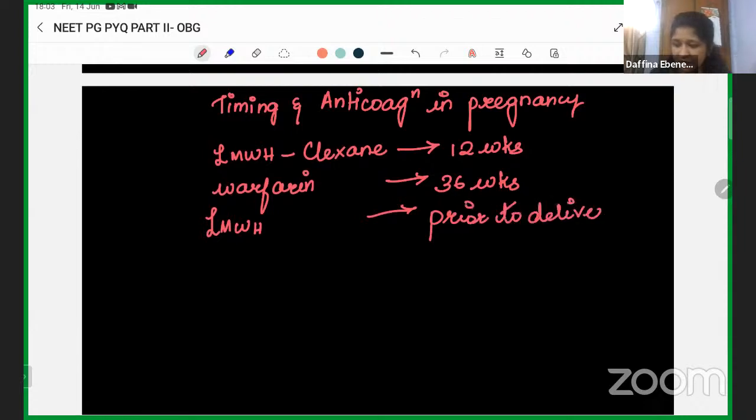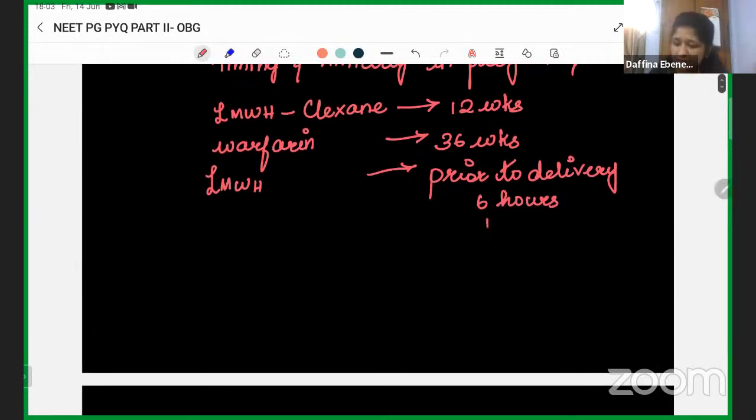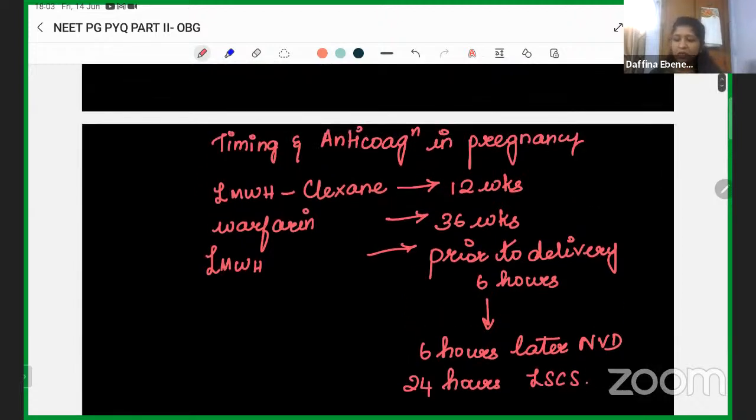How many hours prior to delivery? At least 6 hours prior to delivery, you have to stop this low molecular weight heparin or unfractionated heparin, whatever heparin she is on. Okay. So then after delivery, when do you resume? You can give 6 hours later in case of a normal vaginal delivery, or 24 hours later in case of a cesarean section, LSCS. So this is anticoagulation in pregnancy.